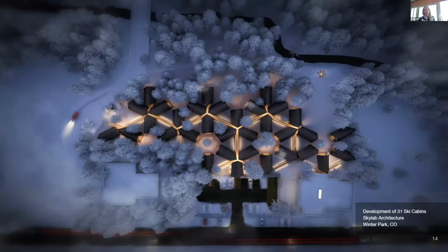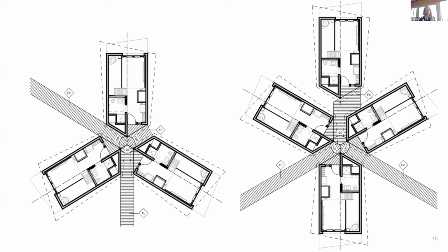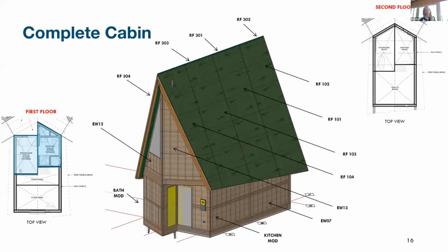Each of these is taking approximately 8 to 10 weeks. And initially, the developer came to us requesting that these units be built as 2 modules. But as you can see in this diagram here, if we had built this as 2 modules, it would have been very challenging to align all these roof panels. It would have cost a lot more to ship all the way from Southern California to Winter Park, Colorado.